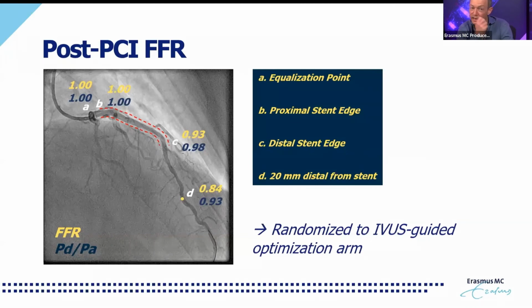Now, interestingly, we found that the post-PCI physiology increased even by 5 points, in this case with an FFR of 0.84. But we noticed 2 things. One is that the gradient across the distal reference segment, in this case we took at least 2 centimeters, but in many occasions even a bit more, was almost 9 FFR points, and we found that the cross-stent FFR gradient was 0.07, which again is I think relevant. All the gradients we know that are above 0.05 should be considered as potentially relevant.